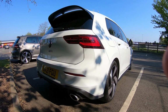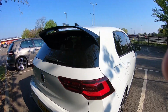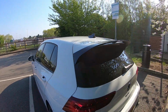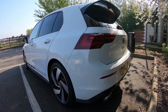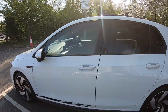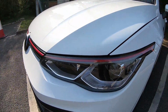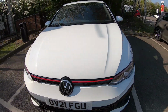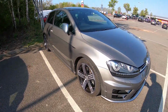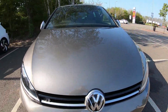It's unlocked itself because I've got near it, so the mirrors will open. Cool spoiler. Mine doesn't quite have that, my 7R. Oh, it looks cool, doesn't it, guys? Looks so cool. And if we go close up front, you get the GTI badge, you get the IQ lights, get the red bar. It looks mega. And then you've got mine, my 7R, in limestone grey, looking good.